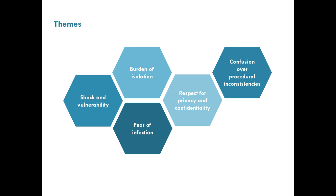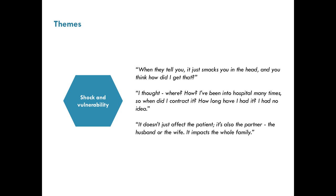Now going through the reasons, and I will cover 5 themes that we identified that explain why they raised those topics and issues. So one being shock and vulnerability, burden of isolation, fear of infection, for privacy and confidentiality, and also confusion over procedural inconsistencies.